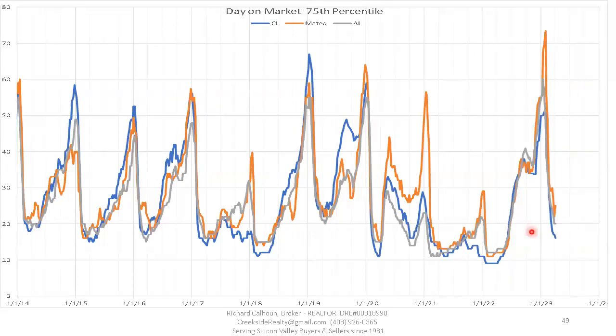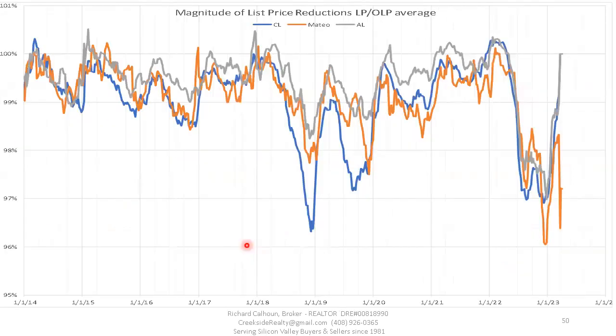Days on market for the 75th percentile. It's sort of surprising how close all 3 of these are over the whole time frame. Now we're moving on to the magnitude of list price reductions. This is the list price to the original list price average.